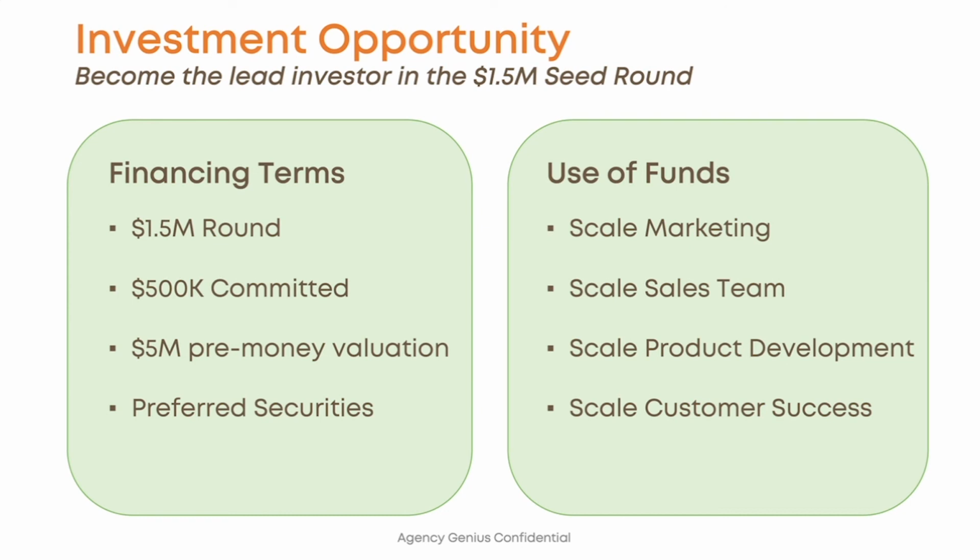So in the example, we state the investment opportunity clearly in the subtitle. Become the lead investor in a $1.5 million seed round. We list the financing terms, including the pre-money valuation, and we list the use of funds.